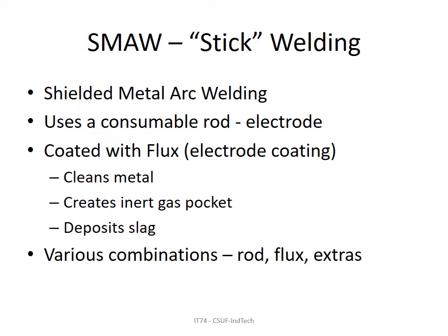Now, one of the most common ones is stick welding, or shielded metal arc welding, SMAW, and it uses an electrode that consumes itself. It burns itself up as it's welding. It's coated with a flux, and that flux does several things. It cleans the metal, because it sometimes has some acids in it as it's moving along. As it burns up, it creates a pocket of gas around the weld that drives the oxygen out, and then the residue of this burned flux falls down onto the hot weld and deposits a slag, which has to be knocked off after it's cooled down, and you want to brush away all the residual leavings of the flux.